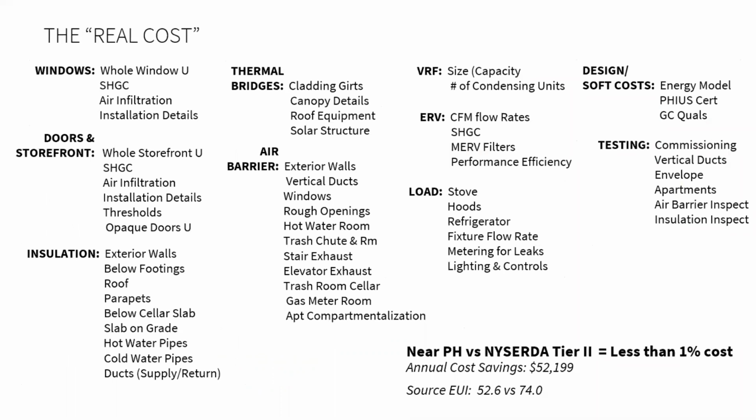And our baseline was a project that had the same system, so the same VRFs and ERV systems. But again, if you increase the envelope performance of your building with a passive house, you can actually decrease the size of those VRF and ERV systems. So mostly the condenser can get smaller. So we found that this alternate between a building with the same systems that had that energy target for that building was NYSERDA's Tier 2 target, which is 25% better than code.